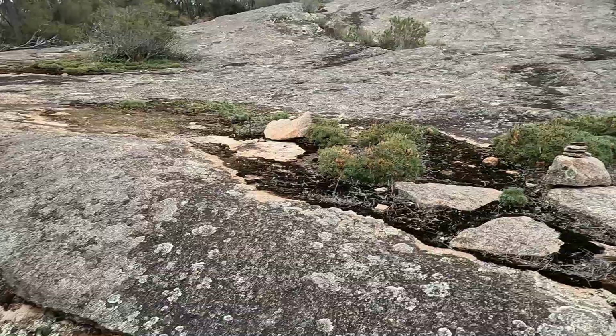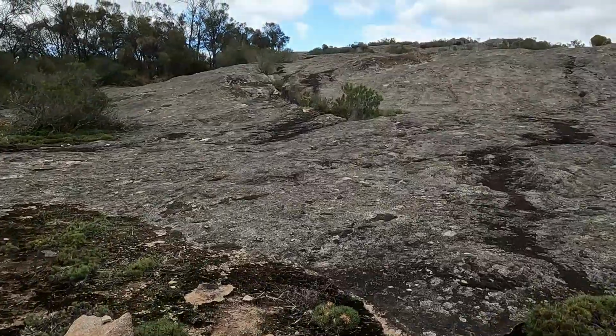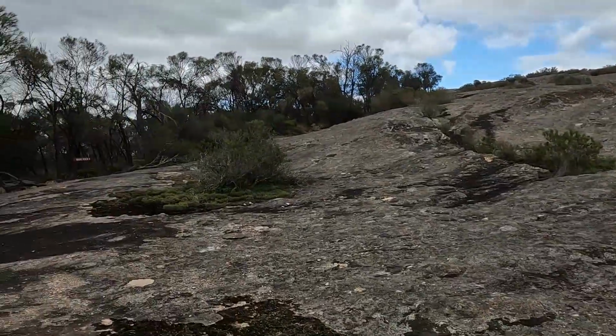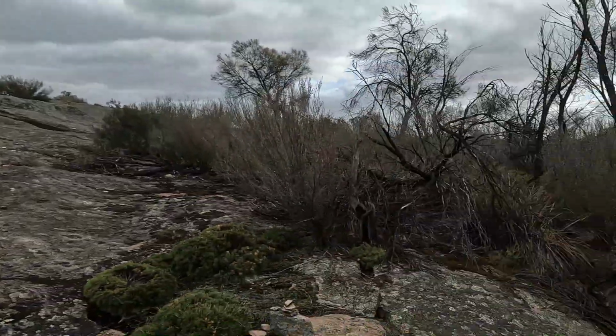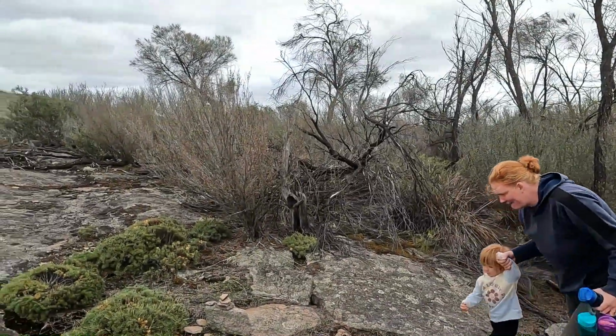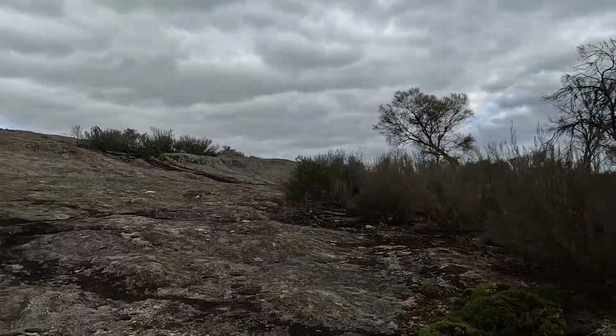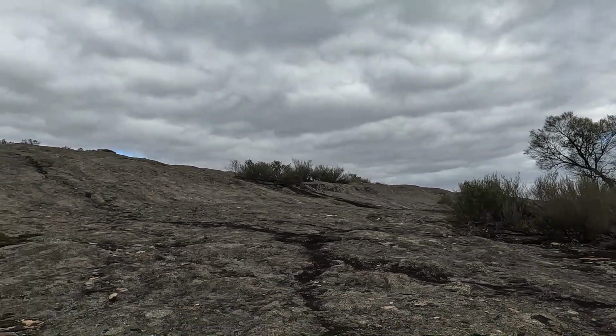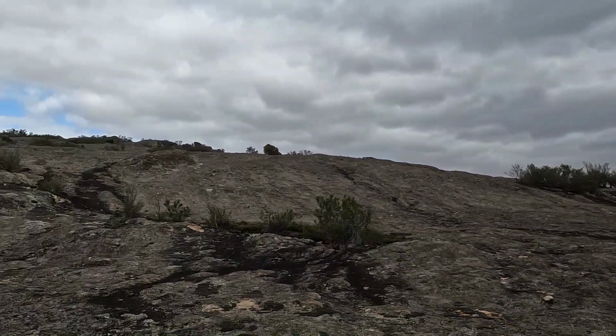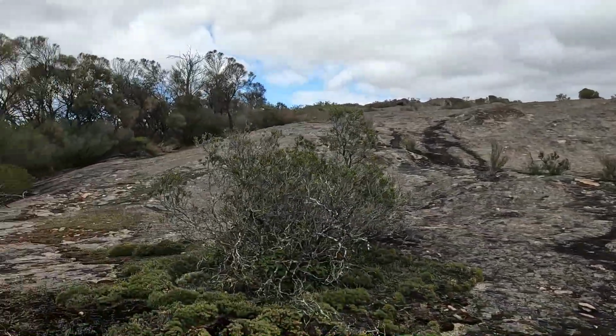Look at that. It looks like the water's been rushing off of here. Oh yeah, we're going to go that way. This is bloody pretty cool though. This is cool. Excuse the language. Cool.